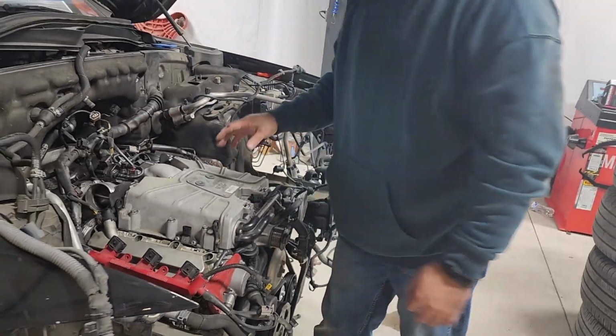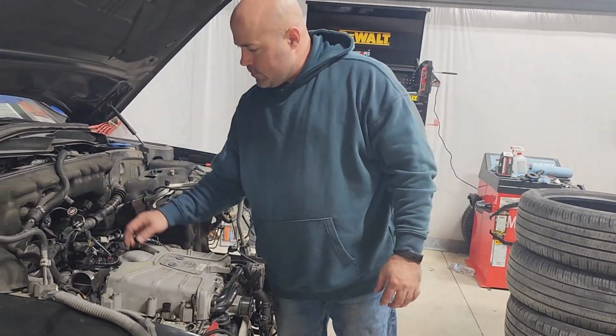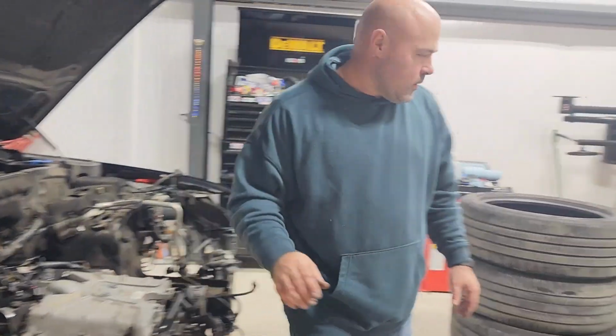So I'm going to pull the supercharger back off so I can access down below it. This is easier that way.